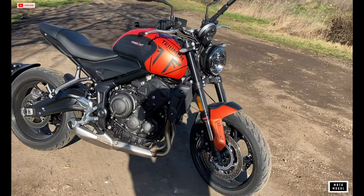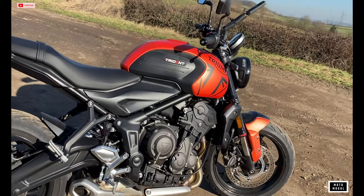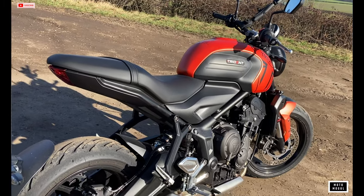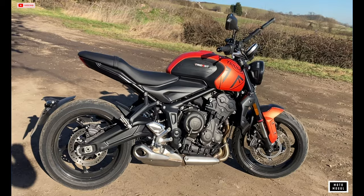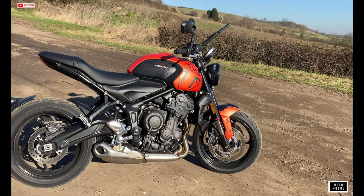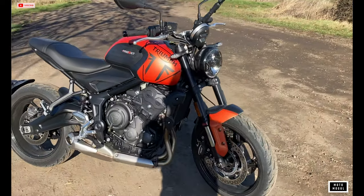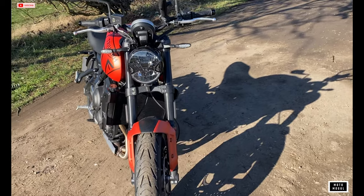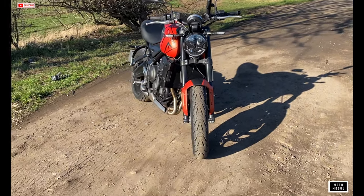Tank capacity 14 litres. Fuel consumption, well, it says 60.1 miles per gallon, but I've been getting less than 50 this morning. Net weight 189 kilos. So, you know, it's nice and light too. It's not a big heavy lump. Optional quick shifter and heated grips. Wish I had the heated grips this morning. With a quick shifter, this would be even more fun. Yeah, definitely. It would be nice with a quick shifter.